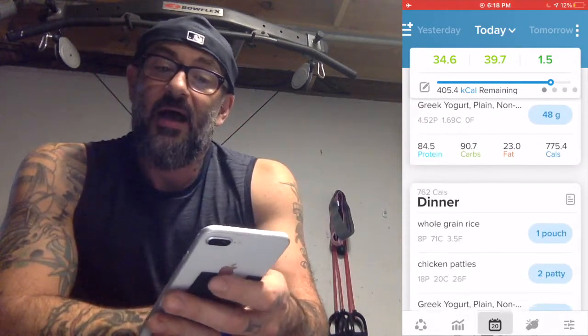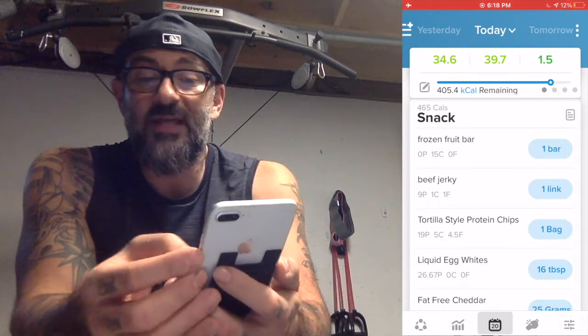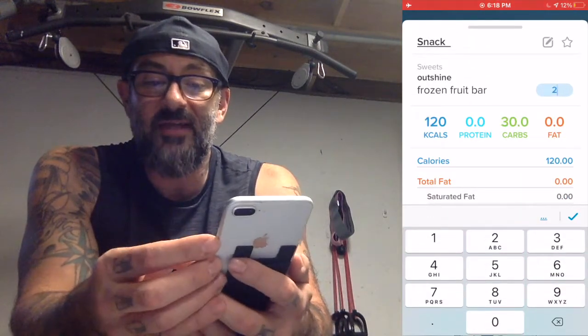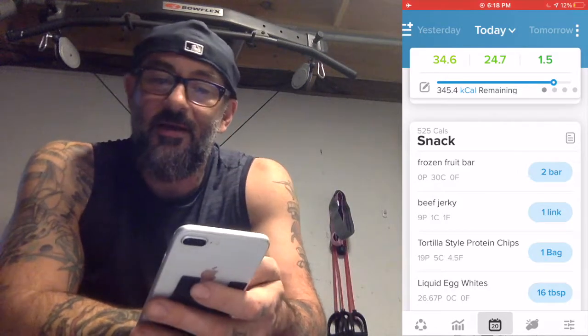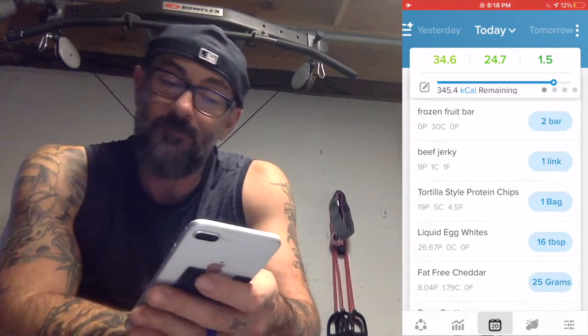Well, I don't necessarily want to add any more food in, but what I might do is increase the volume of something. So let's say, for example, the frozen fruit bar here, no fat in this. It's all carbs, but I still need some carbs, so I'm going to take that and just change that from 1 to 2. They're delicious, and it's like a snack for me. Perfect. I'm down to 345 calories.